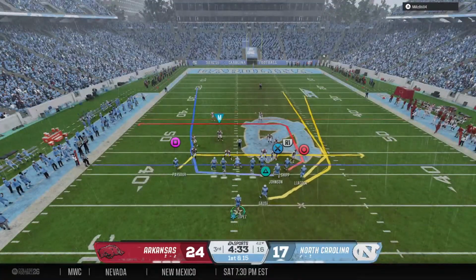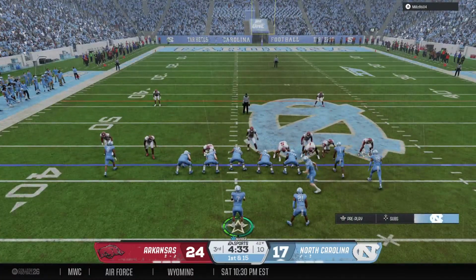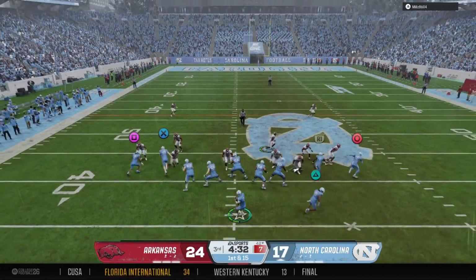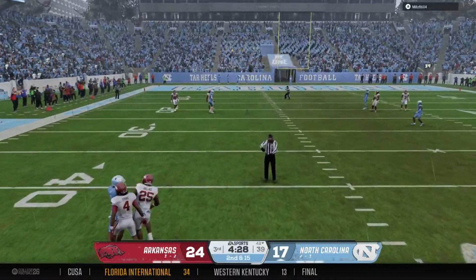Offense in a bunch formation. Tight end in motion, see how the D reacts. Lopez wants to fire. Here comes the heat. Blasted as he lets it go.